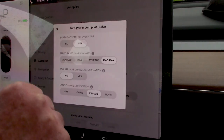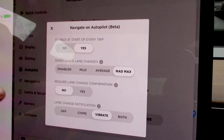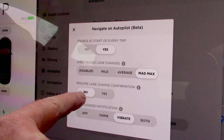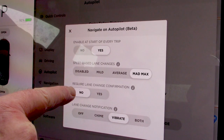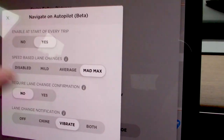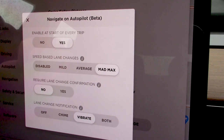Autopilot. There's customized navigation. This is where you go really cool. When you have it driving for you on the highway, you can have it require lane change confirmation. The default is yes. I set mine to no. If it's yes, it'll come up on the screen: it's time to change lanes. You want to change lanes, hit the blinker.